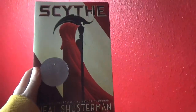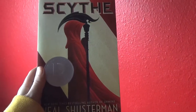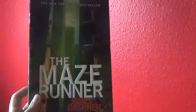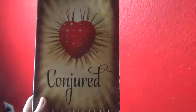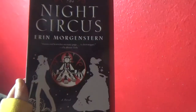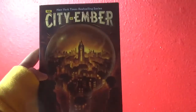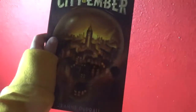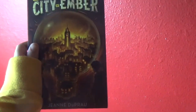Scythe, I still need to get the rest of the books in this series, but I absolutely love it. I think the cover's amazing. Don't Look Back, recently bought this. The Maze Runner, Conjured, Hunted, The Afterlife of Holly Chase, Night Circus, City of Ember. My boyfriend also got this for Christmas for me, and I love it. It's a really cute version. One of my favorites from middle school.